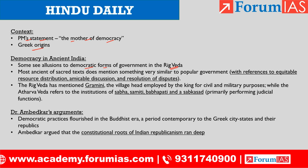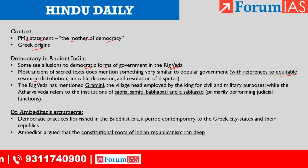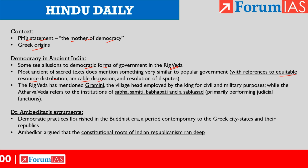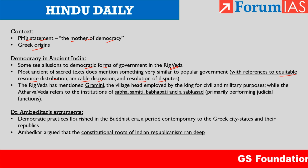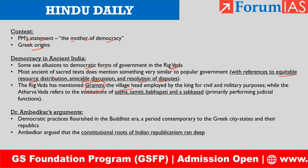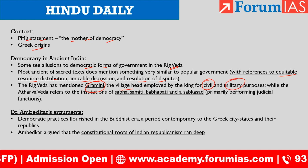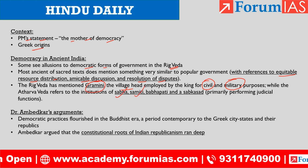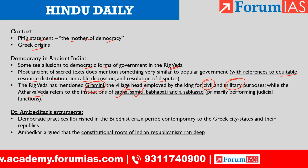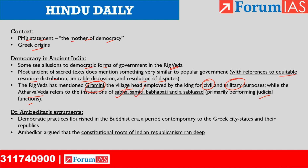What is a popular government? It strives for equitable resource distribution, amicable discussion takes place in that society, and there is amicable resolution of disputes. These are some of the markers of a popular government. The Rigveda also mentions the Gramini. Gramini is the village head employed by the king, and this Gramini has civilian and military duties. And there are references to institutions like Sabha, Samiti, etc. in the Atharva Veda. These Sabhas and Samitis perform primarily judicial functions. They will hear a case and adjudicate it.